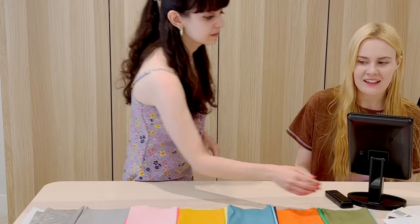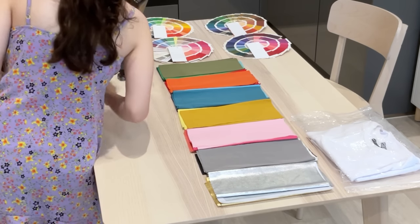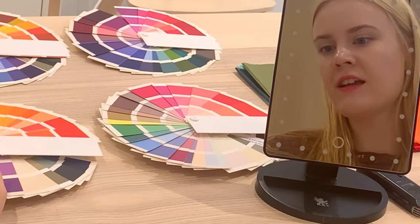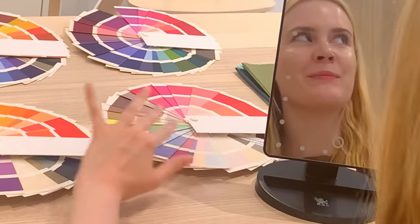So you were saying that naturally you were drawn to these pastel colours and a bit of the spring colours too. Yeah, the blues I love from the spring. And I think my favourite colours are all these very baby pinks, baby blues.